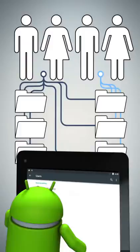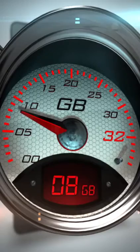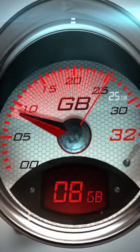Powered by a convincing 1.4 gigahertz quad-core processor, the 7 Voyager 2 is built to perform. Storage isn't an issue either, with 8 gigabytes of onboard storage and support for an additional 32 gigabytes via micro SD card. That's a lot of space.